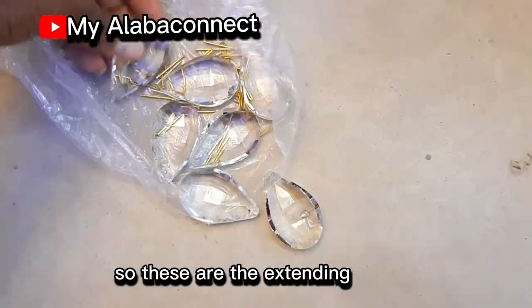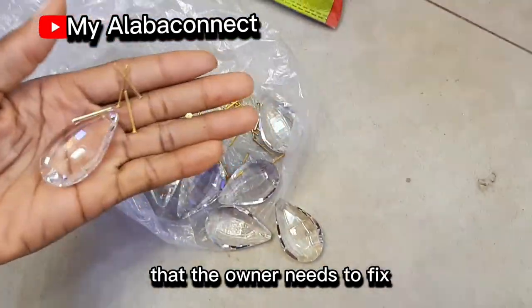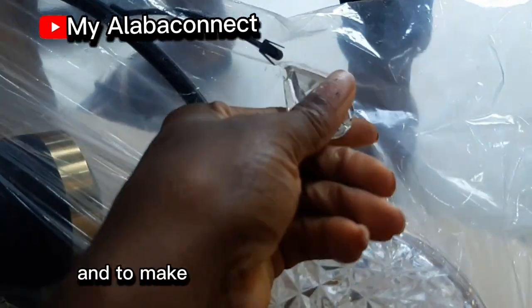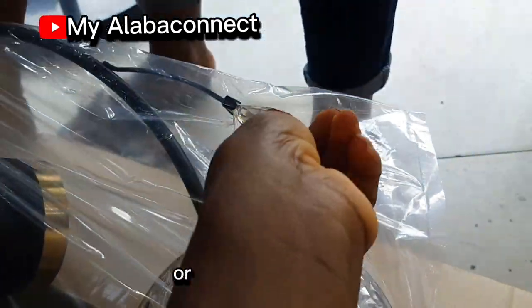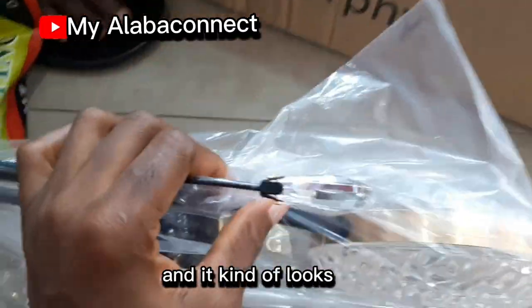So these are the extending crystals that the owner needs to fix at the sides of the chandeliers, to make it look like extending feathers or branches, and it kind of looks cute.